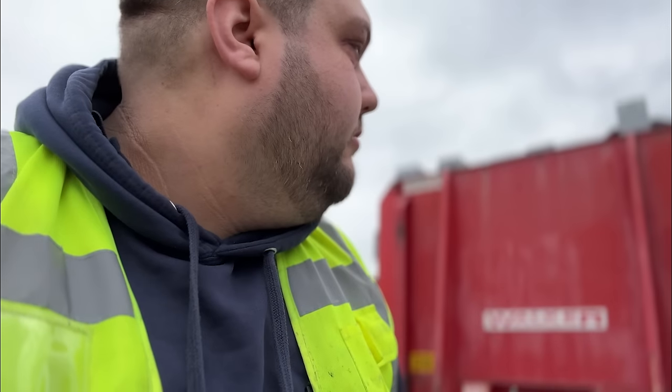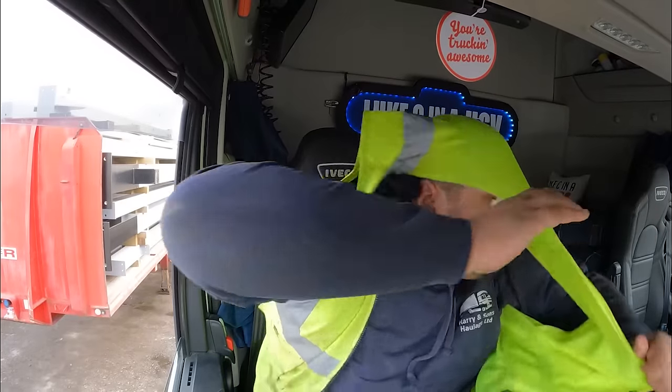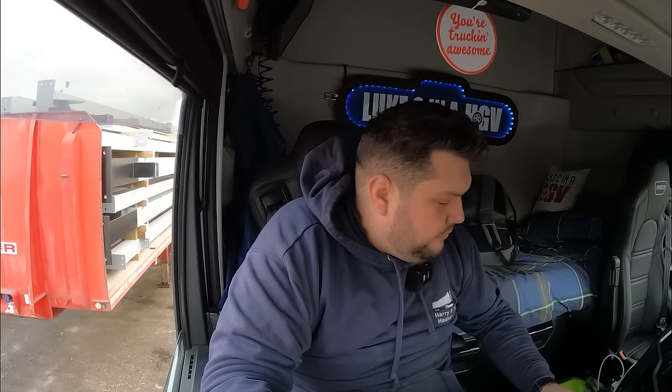Right, still being unloaded. Hopefully it won't be too much longer, fingers crossed. I think we're pretty much halfway there, so I'm gonna jump in the truck, it's quite windy. Cheers, mate. Right, we're tipped. We are tipped. Right, how do we get out of here? I don't know whether I can go straight on or not. Hang on, let's have a quick look at Google Maps.